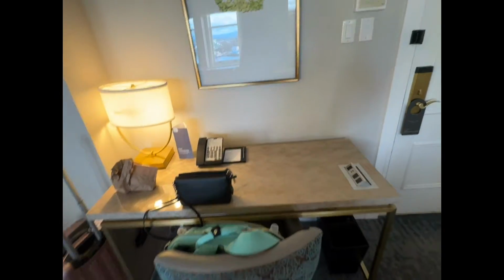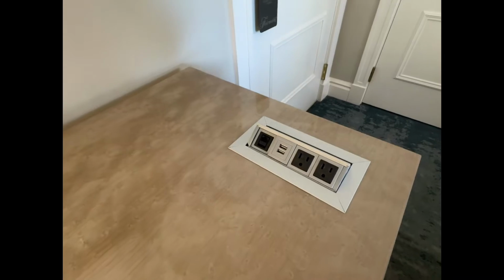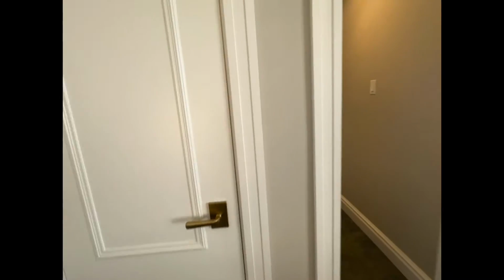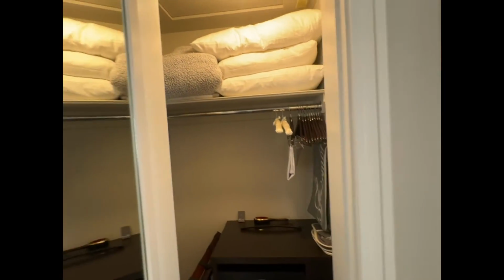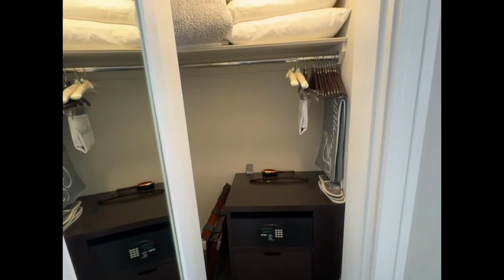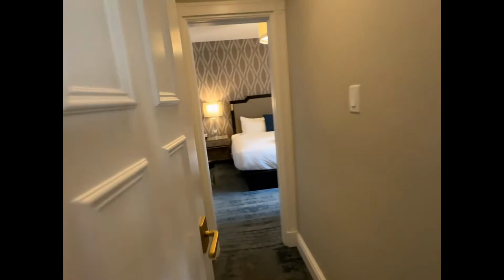Oh yeah, just like the other rooms, standard desk, all the outlets that you'll need. They're the 110 that we use in the US. So if you're from the US, you don't need a converter. Extra blankets, pillows, you're safe, plenty of storage, little slippers, and I know the other bathroom has robes.